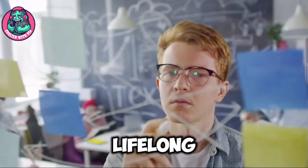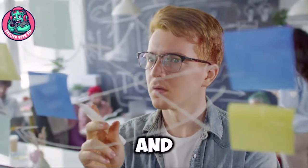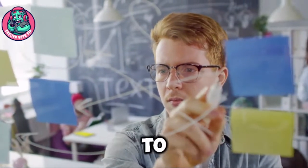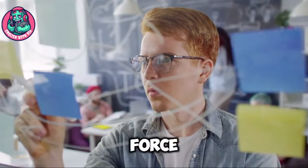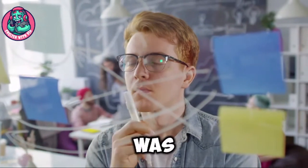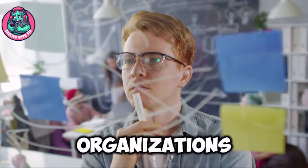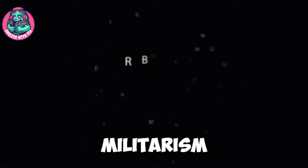Albert was a lifelong pacifist. He was deeply affected by the destruction and suffering caused by World War I, and he believed that war was not a solution to international conflicts. He once said peace cannot be kept by force. It can only be achieved by understanding. Albert was a member of several peace organizations, and he often spoke out against war and militarism.